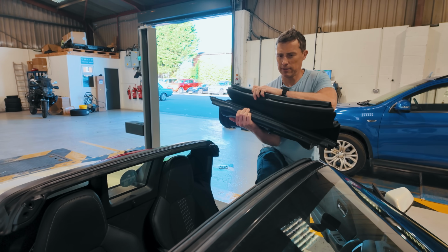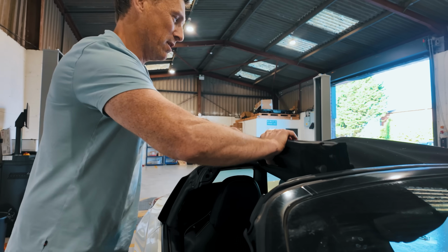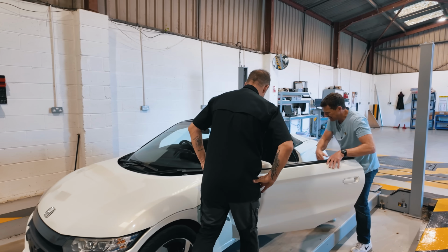Guess I've got to learn. It's so not in there. There's probably a better technique like rolling it across, but it's easy. I can't believe that's the roof done.